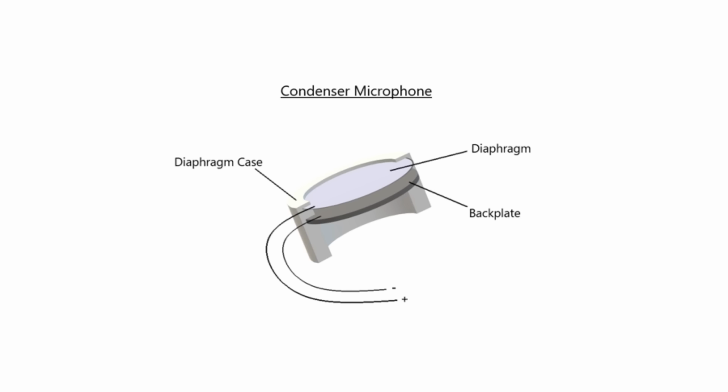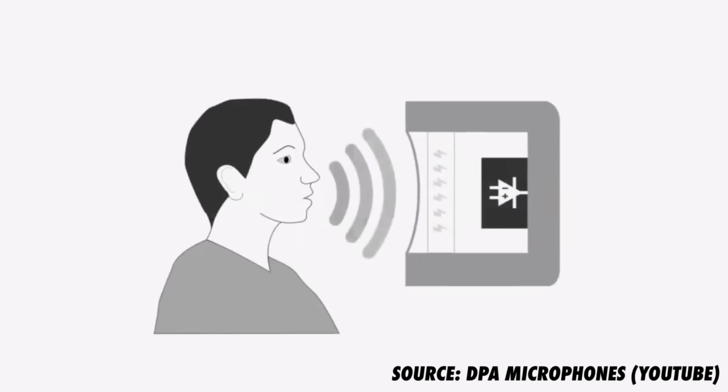A condenser microphone, sometimes called a capacitor microphone, consists of a diaphragm, a backplate, and an amplifier. The diaphragm and backplate are in close proximity to one another with a bit of space between them. When sound waves interact with the diaphragm, the space between the diaphragm and the backplate changes, which varies the capacitance and results in an electrical current. The circuitry within a condenser microphone requires phantom power, which is usually supplied by the microphone preamp.